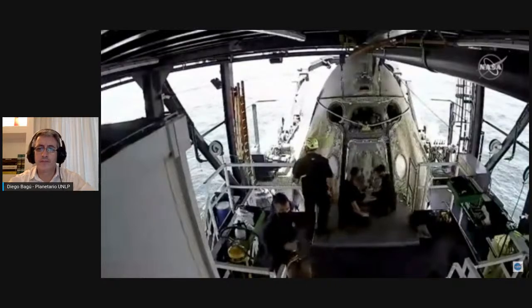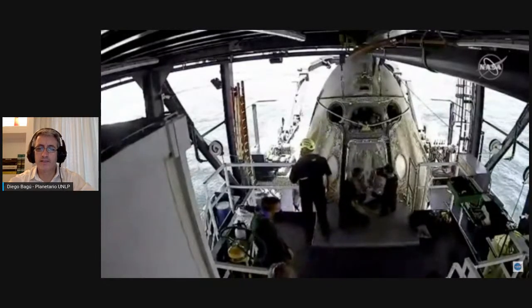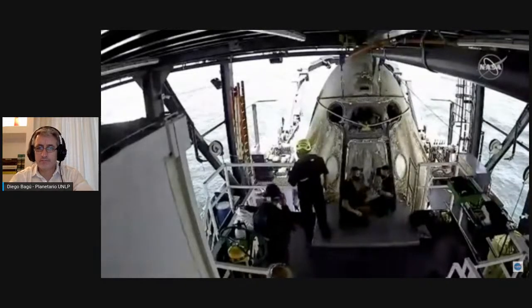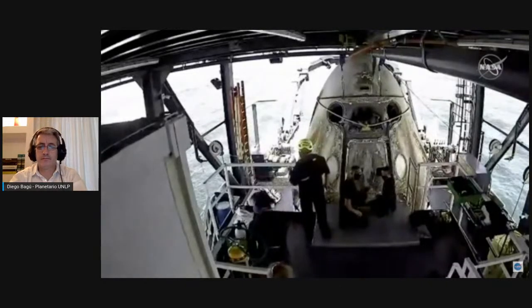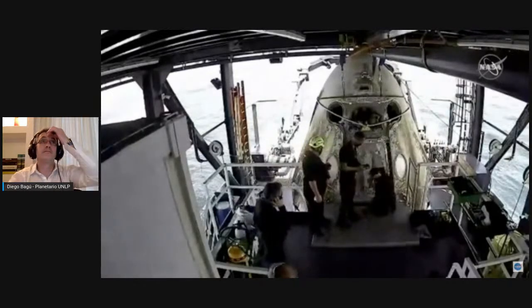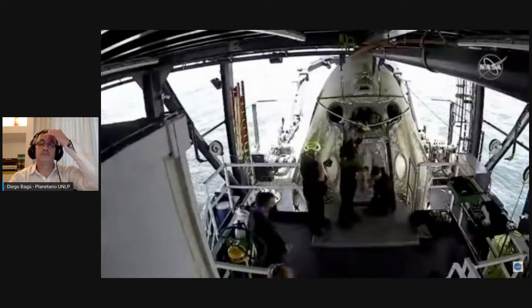So it's NTO, that's the dinitrogen tetroxide, and that's one of the hypergolic fuels used inside Dragon for powering those Draco thrusters.